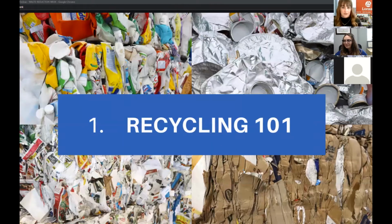So first up, recycling 101. Recycling is so easy. It's literally in your backyard with the blue cart, or if you're in a condo or apartment, you might have a big blue bin. The city of Saskatoon right now is working towards a 70% waste diversion. So when you think about how much garbage you put in your black bin, we're trying to find ways here in Saskatoon to divert 70% of that into something else, whether it be recycling or compost.